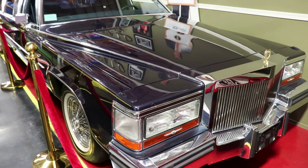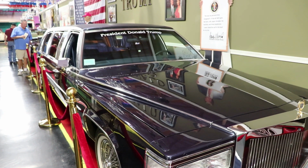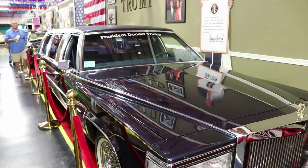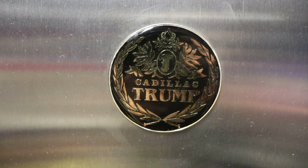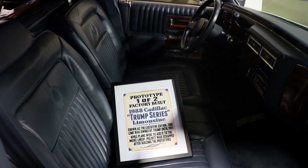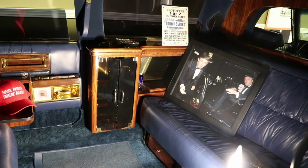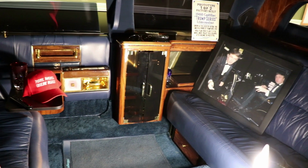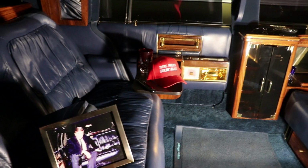This is a 1988 Trump Cadillac. It was a prototype for the Trump Executive series of limos that was going to be produced by Cadillac. In 1987, Donald Trump and the Cadillac manager partnered over this idea of a Trump-branded limousine. 2 prototypes were built, but the idea was scrapped, and Trump bought both of the cars, one for himself and one for his father.